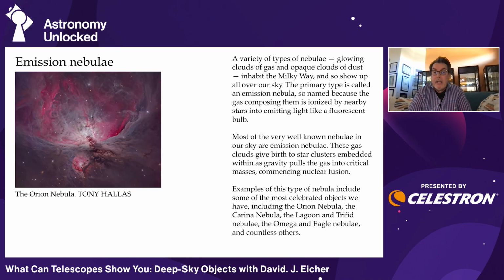Examples of this type of nebula include some of the most celebrated objects in the sky that we're all pretty much familiar with, including the Orion Nebula, which is shown here, the Carina Nebula, which is much larger and brighter than the Orion Nebula in the southern sky, the Lagoon and Trifid Nebulae, the Omega and Eagle Nebulae, and countless others. Of course, Sagittarius, as we look toward the center of our galaxy, has the greatest concentration in that area of sky of objects like this. So emission nebulae, although they may be a little bit more challenging to see in our telescopes, show all kinds of varied, interesting shapes.